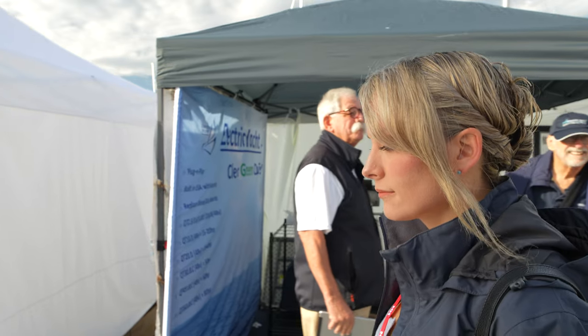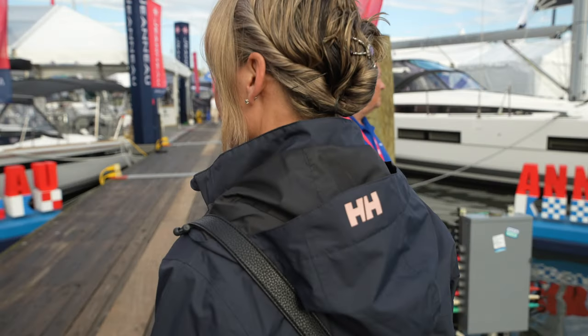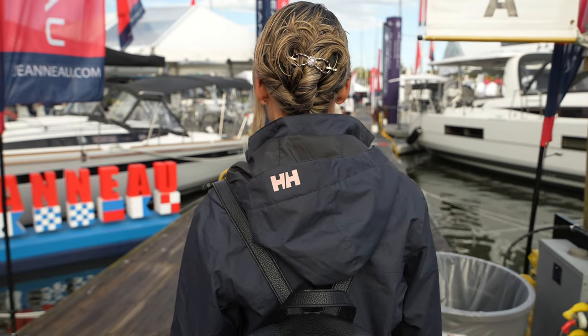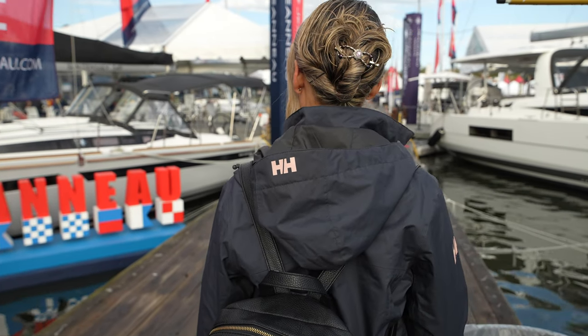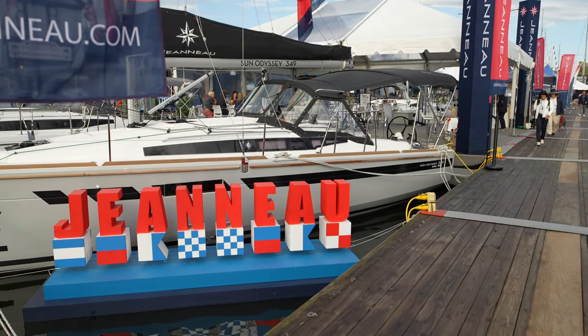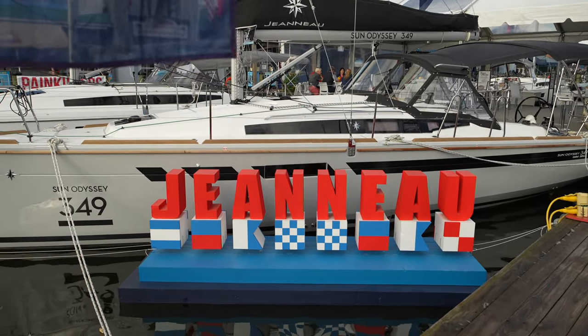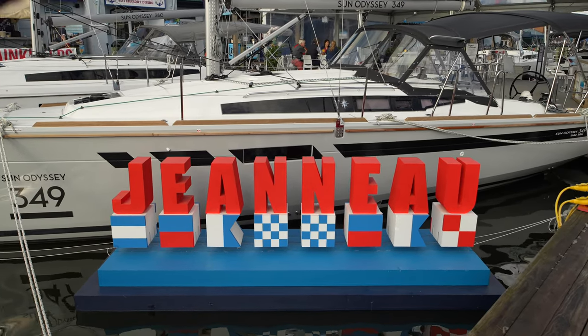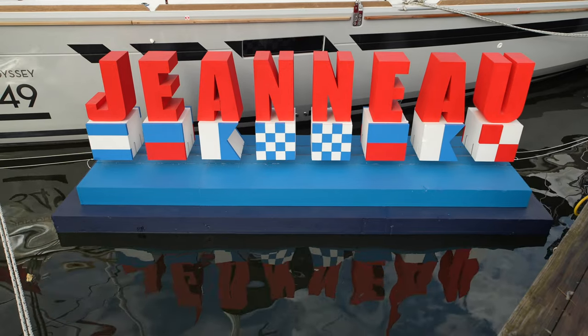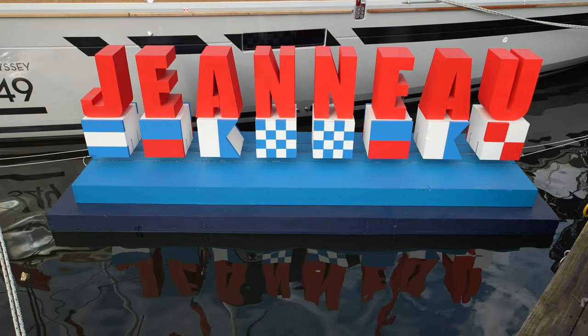Today we're in Annapolis, Maryland to get a look at the brand new Jeanneau 380. It's a performance cruiser and it's the smallest and newest member of the Sun Odyssey Walk Around series. It's just a little over 35 feet and is available in multiple cabin and keel configurations. It'll be interesting to see how this compares to our 440.